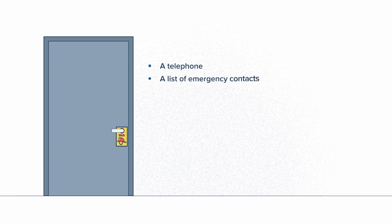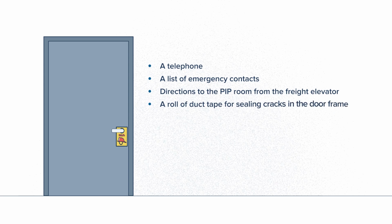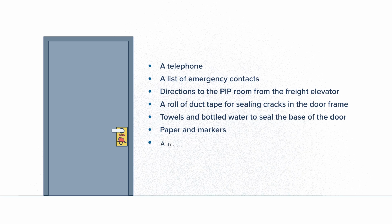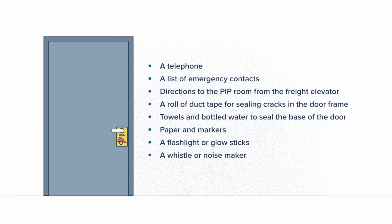Under the Protect in Place program, the chief fire warden must designate 1 room on their floor as a safe room to await rescue by Toronto Fire Services if evacuation is necessary. Every Protect in Place or PIP room should be equipped with a telephone, a list of emergency contacts, directions to the PIP room from the freight elevator, a roll of duct tape for sealing cracks in the doorframe, towels, bottled water, paper and markers, a flashlight or glow sticks, and a whistle or noisemaker.